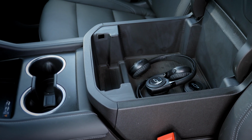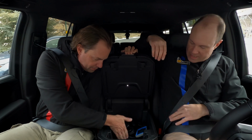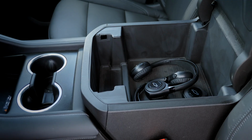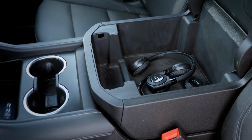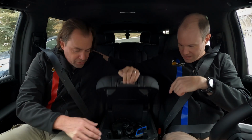By the way, also, while I'm ranting, I don't know why this isn't deeper. It's a huge console. You should be able to put a baby in there. You should be able to put the wife's biggest possible purse and the fourth kid right down in there.